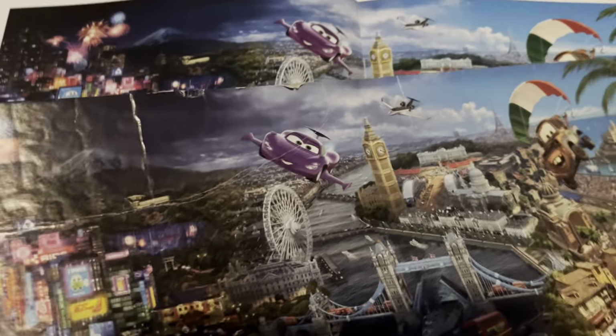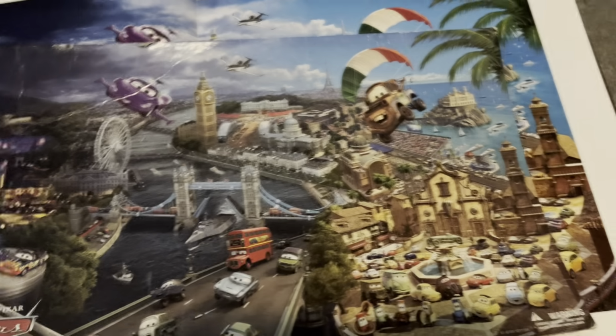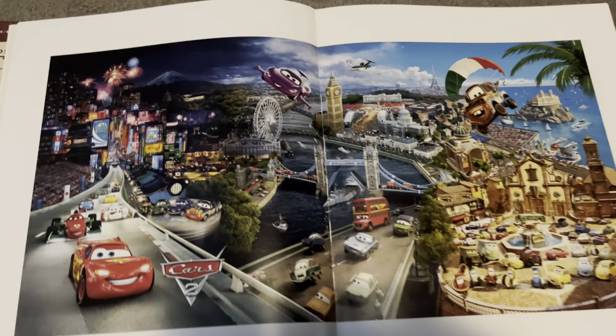So when I said puzzle, I guess I was kind of telling the truth. It's a puzzle that's been permanently stuck together. You can see you have all the puzzle pieces there, but it is permanently stuck together. I've had this cardboard version sitting on my dresser for years and years. It's just absolutely awesome.